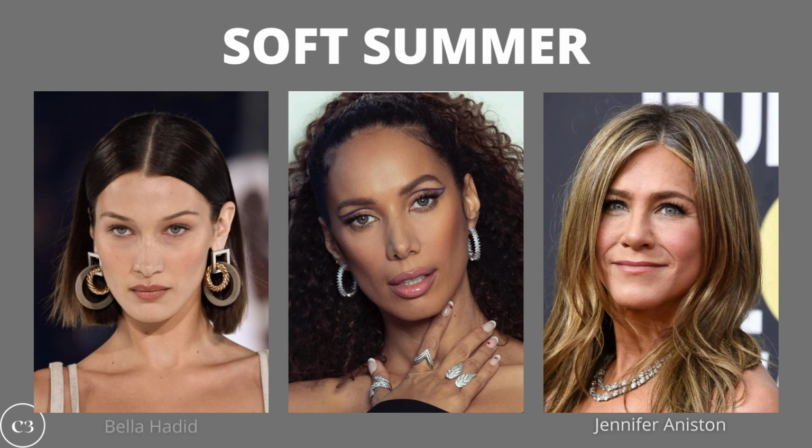Now, the next subcategory of the summer color season is soft summer, and this can be seen on celebrities such as Bella Hadid, Leona Lewis, and Jennifer Aniston. And you can really tell if you could possibly be this subcategory if the primary aspect of your overall appearance is muted and then the secondary aspect is cool. Now, in terms of contrast, you're going to have a medium to low contrast between your physical characteristics.